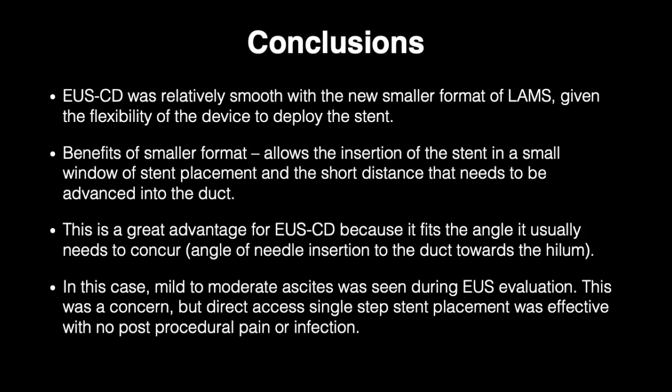EUS-guided choledochoduodenostomy was relatively smooth with the new smaller format of LAMS given the flexibility of the device to deploy the stent. The benefits of smaller format is that it allows the insertion of the stent in a small window of stent placement and the short distance that it needs to be advanced into the duct. This is a great advantage for EUS-guided choledochoduodenostomy because it fits the angle it usually needs to conquer, that is the angle of needle insertion to the duct towards the hilum.